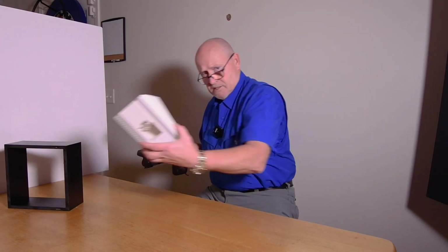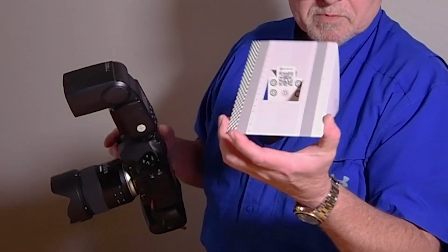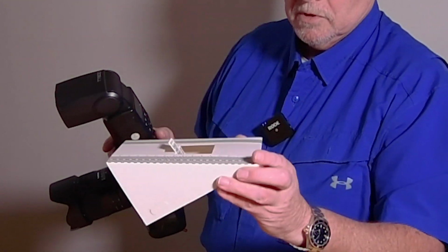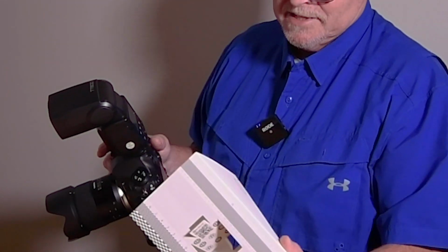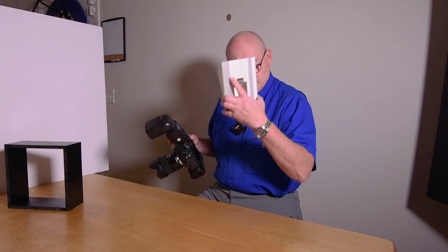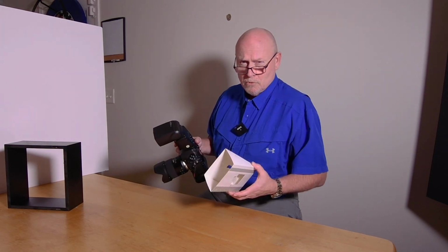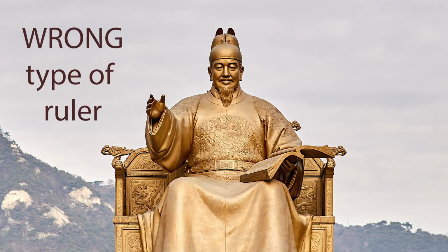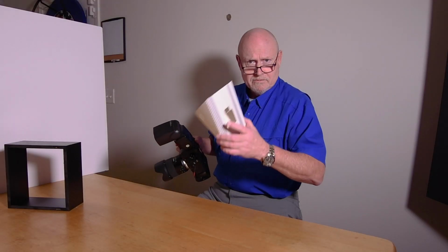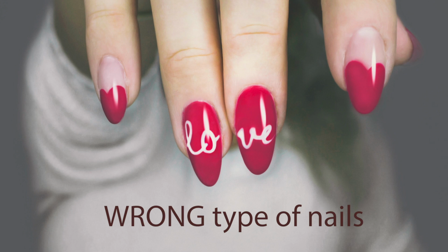I got one of these little focus measuring cards. They just come in a flat card and you fold them up. You don't need this. I like it because it has graduations, but you could do this with anything. You could do it with a ruler held at a 45-degree angle, or just even a line of nails or tacks or something on a flat surface.